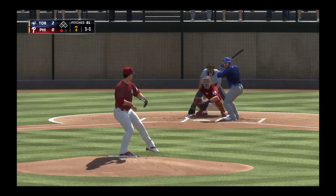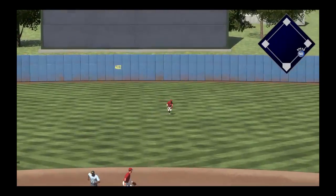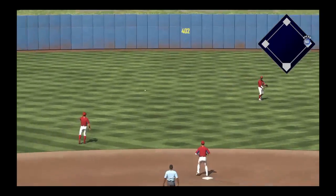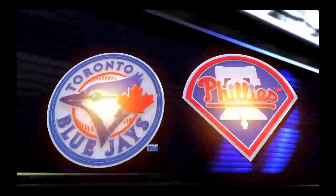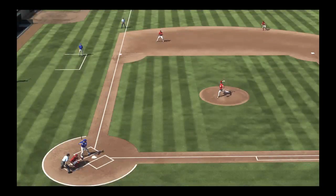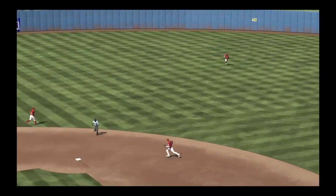Ready with the 1-1 pitch. Lined into center field. That's a base hit. Woo, that ball was close right there. Whizzed right by his ear. Now Matt, they always say chuck and duck. Well, that's an example of it right there. Travis.